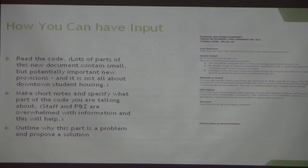And I wrote it up like I did on the side over here. Instead of just saying this is stupid, I put, here is an issue statement. And I just said, this doesn't make sense. Then what I did that really helps is I made a section citation. And I put the exact section where that appears in the code.